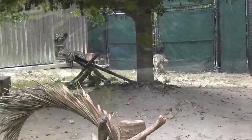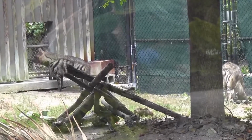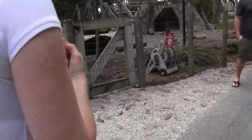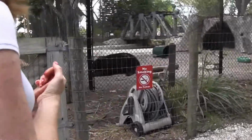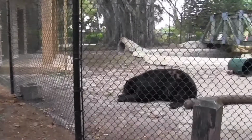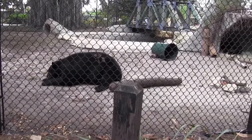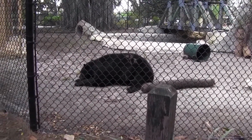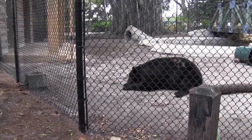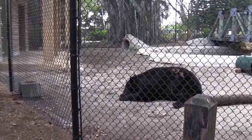I have cookies. Let's show him. Is this the one? That's a big bear. Wow. It is a big fella. He's sleeping over there, maybe. You're the zookeeper. I'm the zookeeper? Oh, look. A bear.